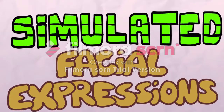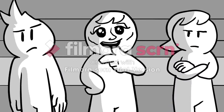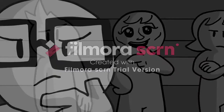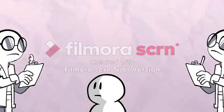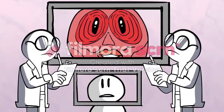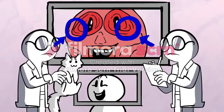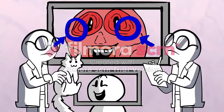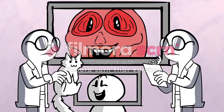Simulated facial expressions. Although this is another huge sign of lying, it's very hard to spot. Why? Because some liars are just really good at acting. One study showed that only certain facial muscles are activated when people are experiencing genuine happiness. These muscles are called the orbicularis oculi, otherwise known as crow's feet. But you'd have to be a serious expert to spot which muscles are being activated in the face.